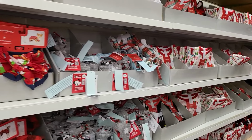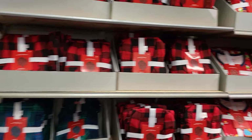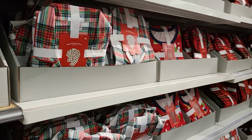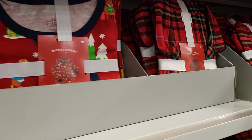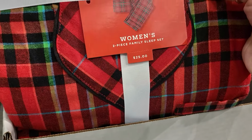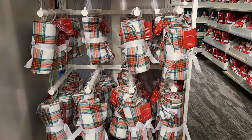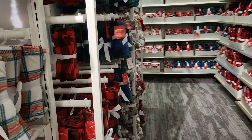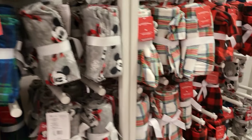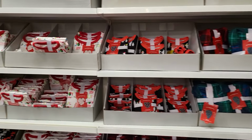And look, they already have the family holiday pajama sets. They're already out for Christmas. Excuse me. And here's the price of them. $25. And then here's some more. These are the pants. And then over here are all the sets.